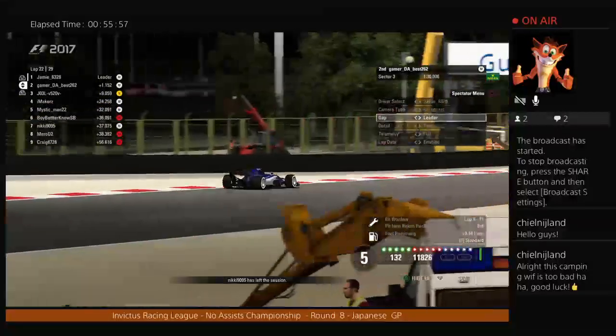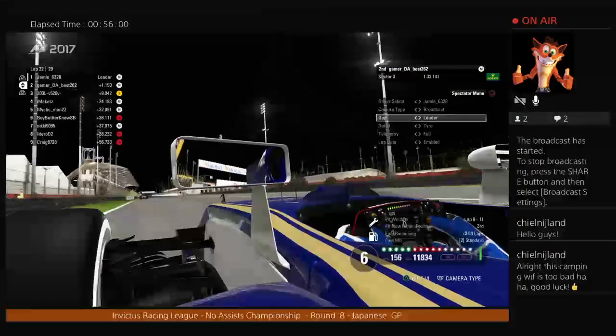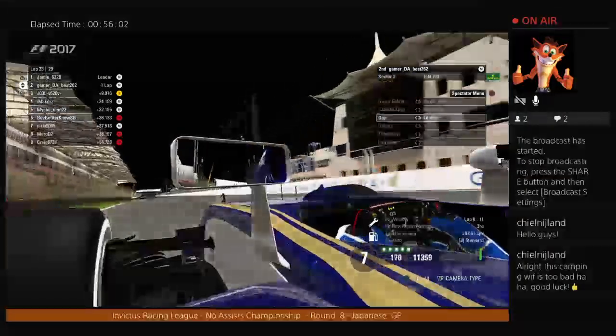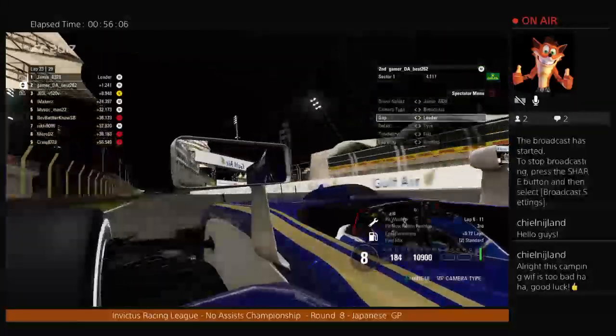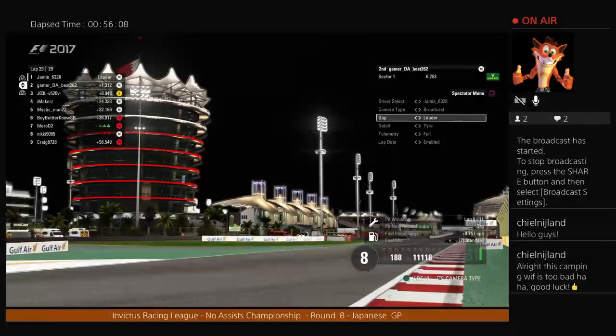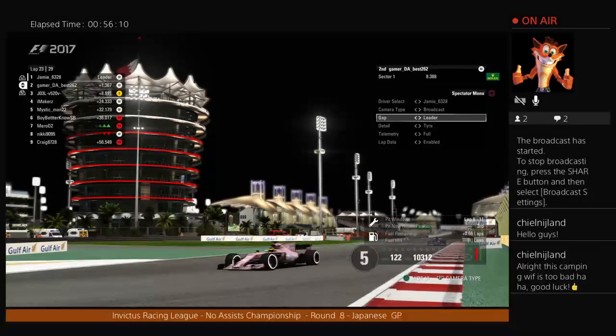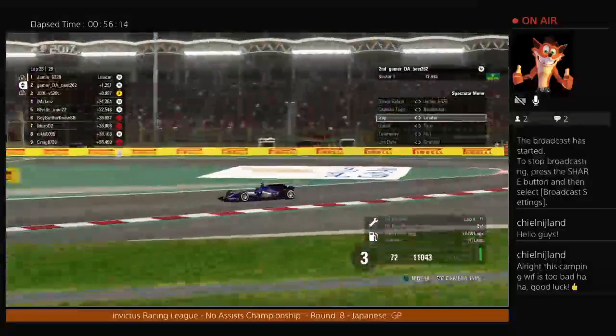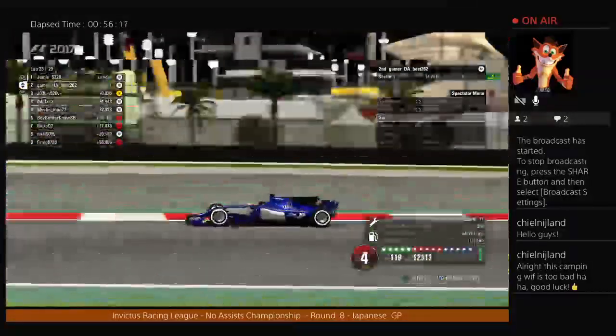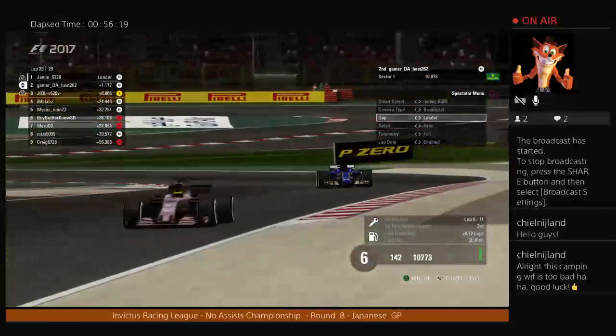There's unfortunately Nicky leaving once again, so connection issues for the McLaren driver. Gamer is 1.3 seconds behind, so that Force India's aero package is just suiting it a little bit better around this circuit, and Jamie is managing to just about maintain that lead between him and the Sauber driver.